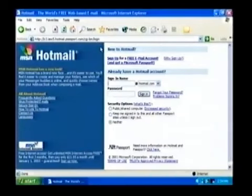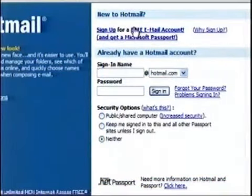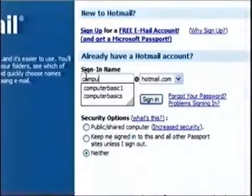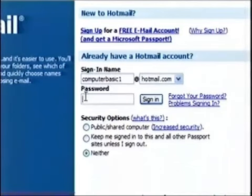It's so easy. First, you have to sign up. You'll need to sign up for an account. Now, if we go to hotmail.com and click the sign up link, all we have to do is fill in the info on the registration page. Now, once you're signed up, go to the hotmail.com website. Type in your username and my password, nobody peek, there we go, and then press the sign in button.